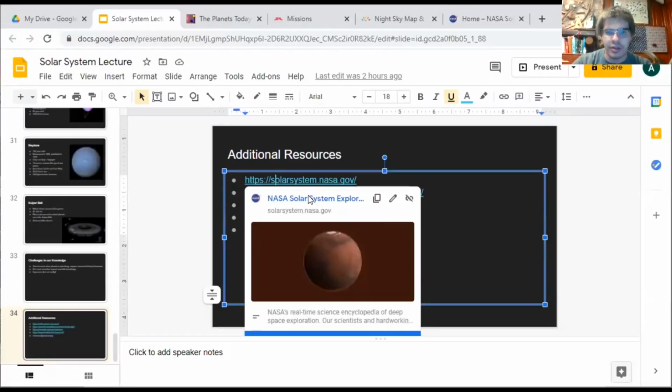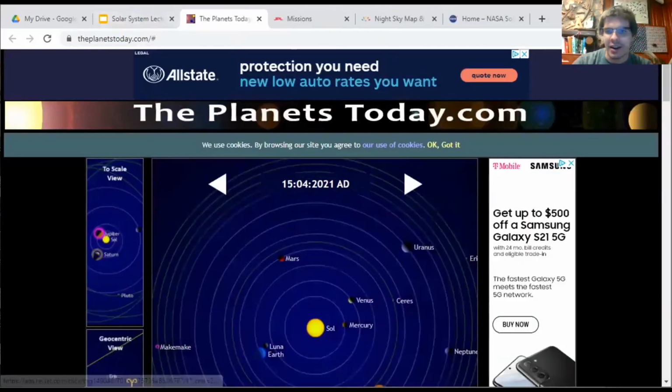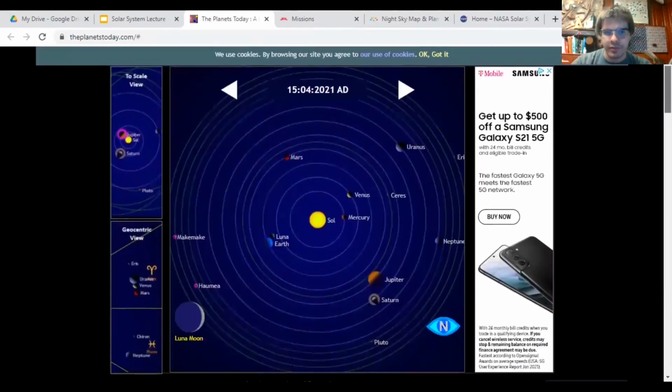So I've got a few additional resources, and if you care for more, you can always email me, but I have them pulled up here. So this is theplanetstoday.com. It shows you where the planets are in relation to all the other planets, and also the lunar phase. We're at a very, very small crescent here, but you've got the Earth and the Moon, and Mercury is almost behind the Sun. We cannot see Venus because it is behind the Sun right now. But things like Mars are clearly visible in the night sky. Saturn is pretty close to the horizon. Same with Jupiter.